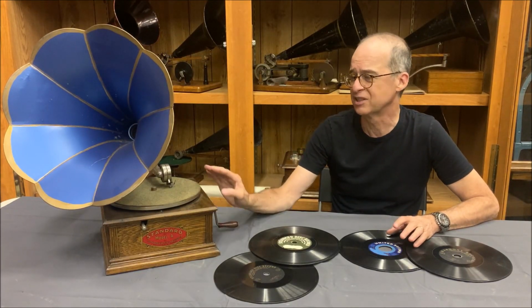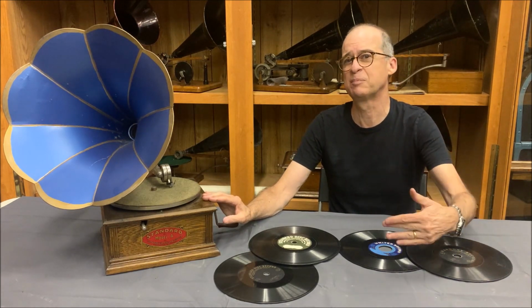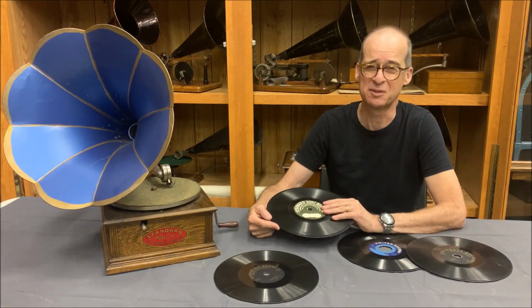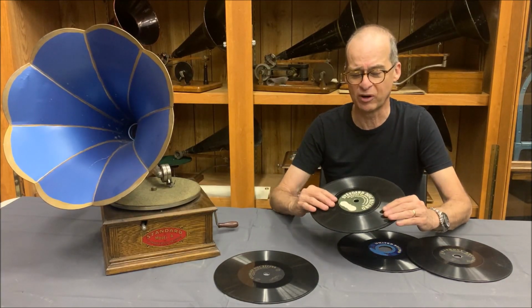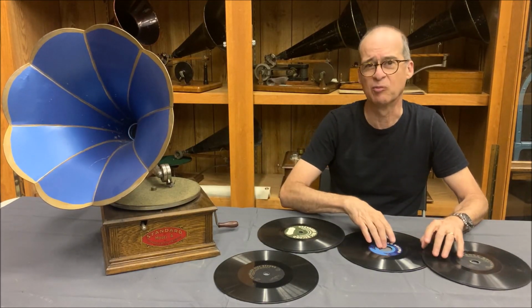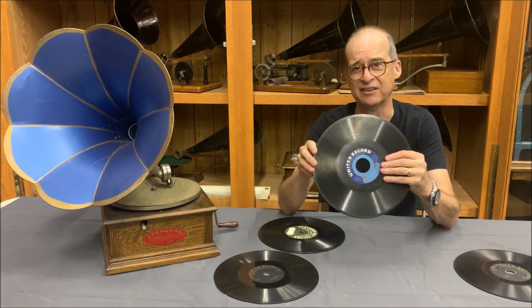Now what they did was they wanted people to buy their records, but in order to get people to buy their records, they participated in a weird thing that was happening around that time, and it seemed to be primarily around companies in Chicago, but we call it the War of the Spindle Sizes. You can see this, I don't know if you can tell, but it's a little bit larger than the one you'd normally see on a Victor record, and that's even larger again.